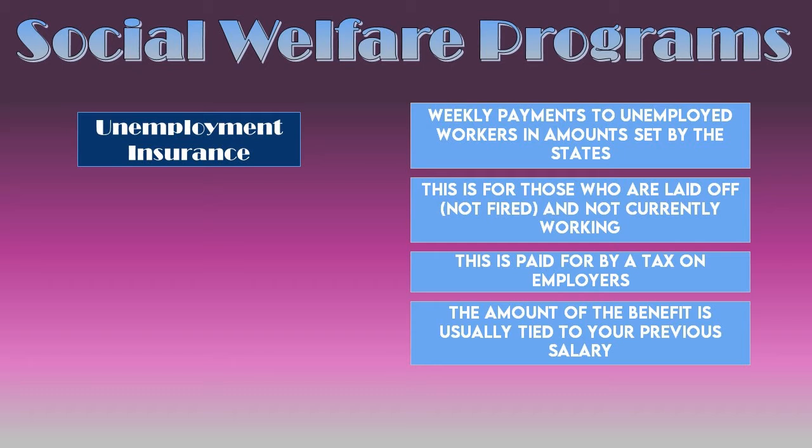Another social welfare program we've got is unemployment. Unemployment insurance is payments that people get when they lose their job and they're out trying to find new jobs. It helps people get by while they are out of work. Now, this unemployment is available for people who are laid off. Laid off is different than fired. Laid off means that the business had to let you go because the business was doing poorly. This is not for people who are fired because they did something wrong. But this goes for people that are not currently working.